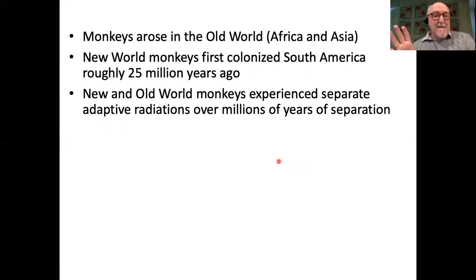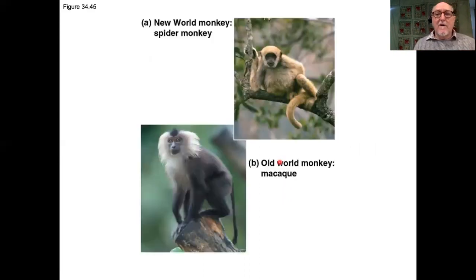So now the monkeys arose in the Old World. They arose in Africa and Asia. The colonization of South America by monkeys is a little bit mysterious because the continents had already begun to separate when that colonization took place. So it had to have been by some mechanism such as rafting from Africa to South America as the continents moved apart. But the continents then were very, very close together anyway, especially in the north. The northeast of South America and the northwest of Africa actually lay quite close together. So it's conceivable that there could have been some exchange between the continents. But since about 25 million years ago, they have proceeded along entirely different evolutionary lines and have radiated into very different kinds of ecological niches.